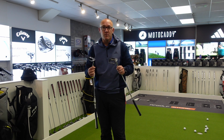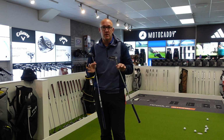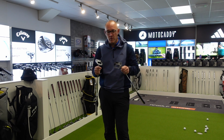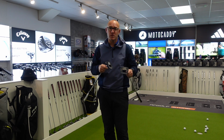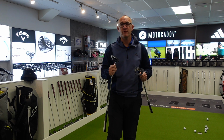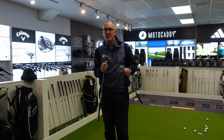It's a great range of putters. They're not going to do too much with it. It's enough choice from a fitting perspective to play around with it. I think overall, Odyssey have had a great year in 2024, and I think they're going to have an even better year in 2025.